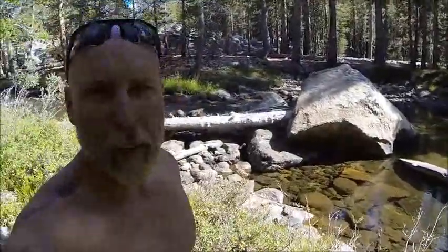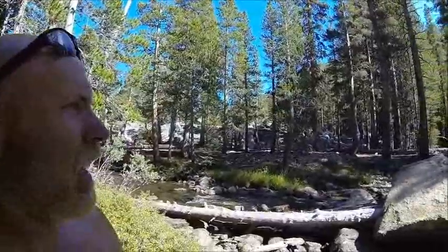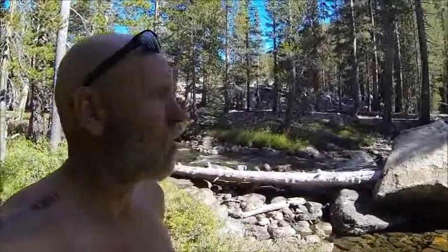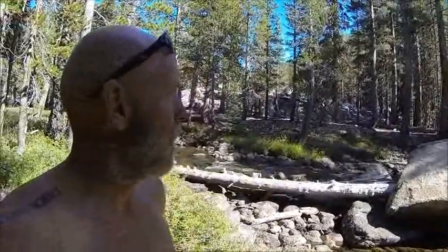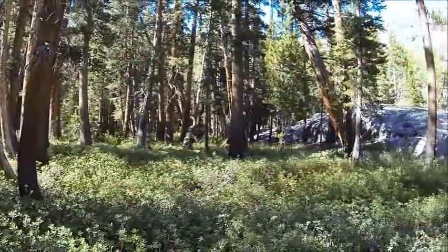So right here is where I'm getting my water from. It looks like there could be campsites across the creek there, but I'm not sure. I've seen some backpackers over there earlier, but hard to say. So pretty nice area. It's all really wooded.